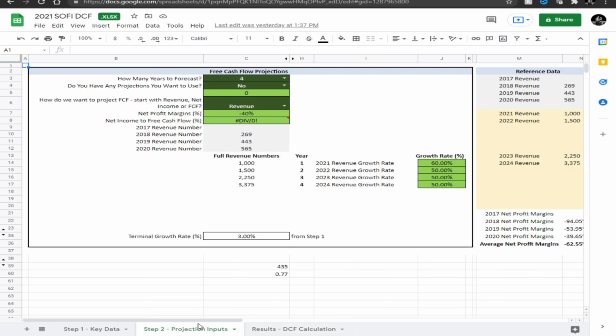And if we take a look at what I'm doing with revenue, I'm using 60% for 2021 because that's guidance, around $1 billion. And then after that, I'm being pretty generous and I'm adding 50% revenue growth for 2022, 23, and 24.